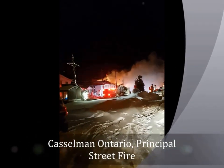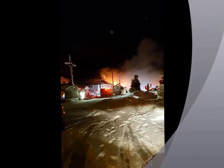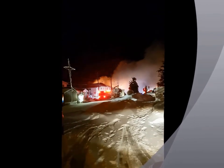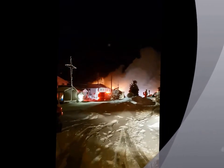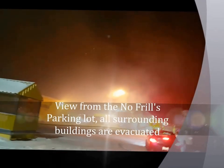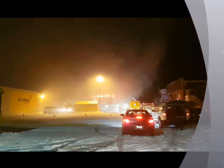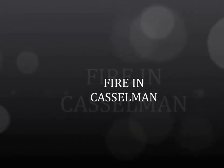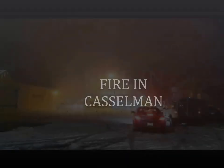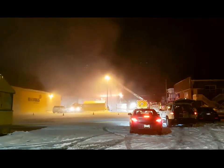Check out this house on fire right across from No Frills. Flames coming out of the roof. Crazy. Big fire. It was an audio video store. It's a pretty good fire going.